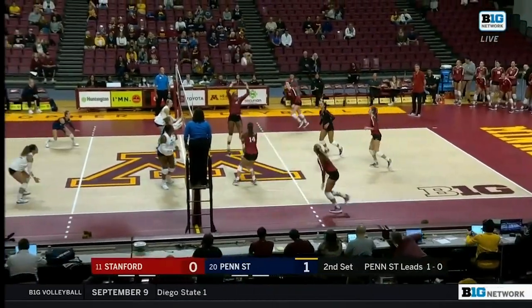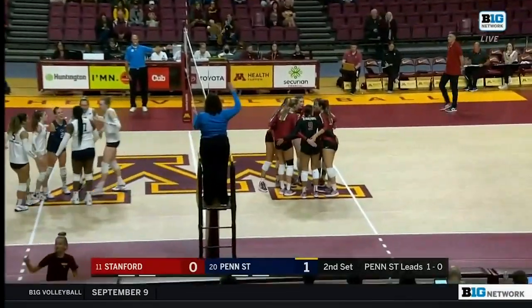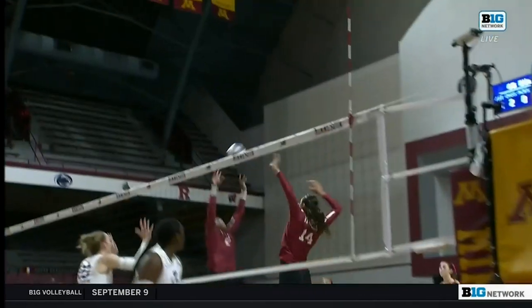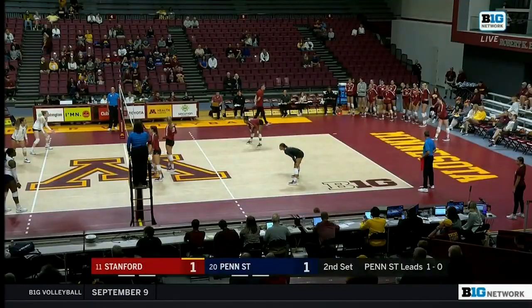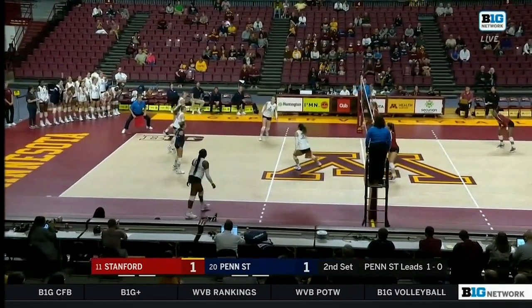Rubin, pass. Kip, big swing. That connection right there is what we were missing from Stanford in the last set. A quick outside ball confusing those blockers, and Kip is able to use those blockers to her advantage. Kip only got 3 sets in that first set.